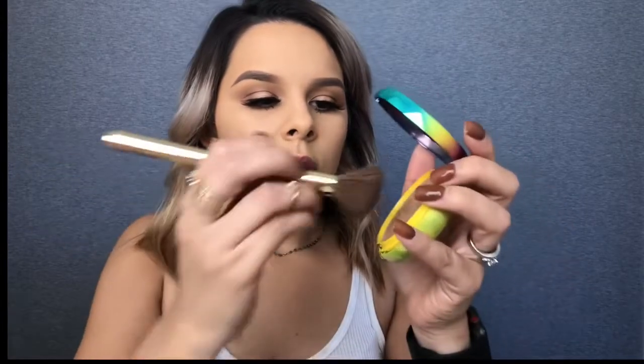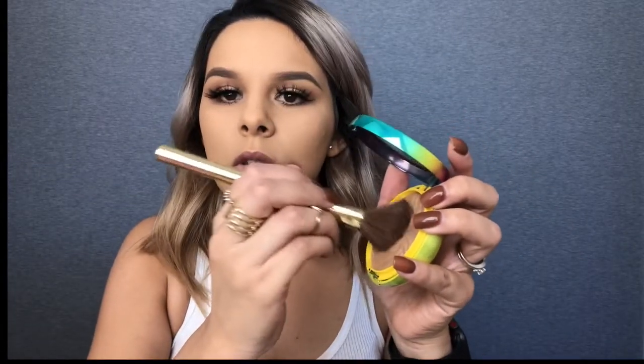It does come with, what the heck is that? ¿Qué es eso? It's not even a puff, it's like a sponge. I don't know what I would do with that. So anyway, let's just hide that back in there. Oh, and a mirror, that's cool. It's really beautiful packaging, actually. It's really, really pretty.